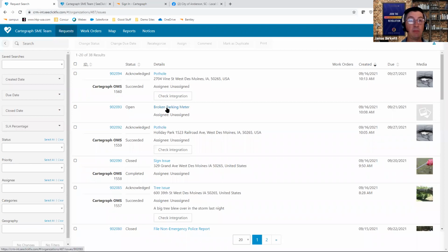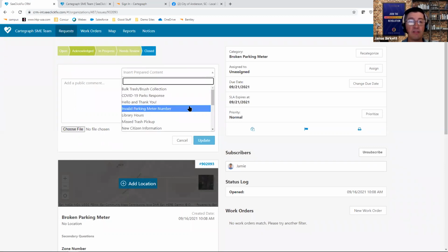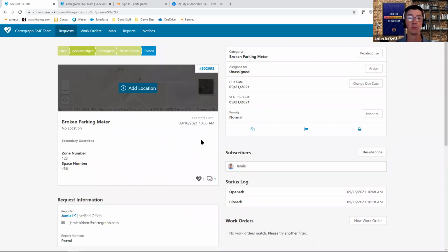Same thing here with that broken parking meter. I can click on this broken parking meter. I'm just going to go ahead and close this. It's an invalid meter number. Remember, I just entered 1, 2, 3, 4, 5, 6. That's an invalid number. We're just going to close it. That meter number is not in our parking meter registry. So as a citizen, we tried to educate you as much as we could. We told you we need that accurate zone number, meter number. You did not provide it. So we're just going to close it. We're not going to waste our time going through 3,000 individual parking meters to try to find that one that was reported. Nice to see you got a promotion to mayor.